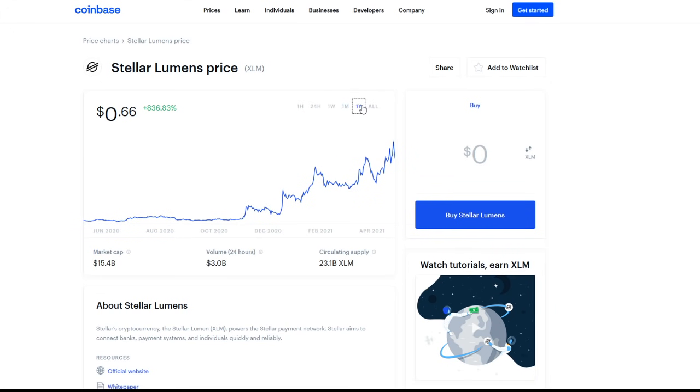If we take a look at the last year, this is where you actually see some of the best charting I've seen in any crypto. It's one of the healthiest charts I've seen. After each increase, you have a good stabilization or consolidation point. There's a couple times, obviously, we decreased a little bit more than I would have liked to see, but for the most part, this is one of the healthiest charts I've seen in crypto, and I'm very excited to continue to see Stellar Lumens increase.